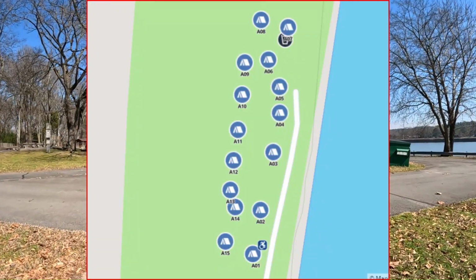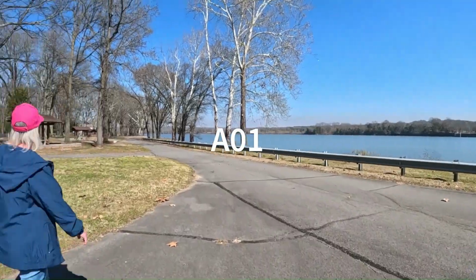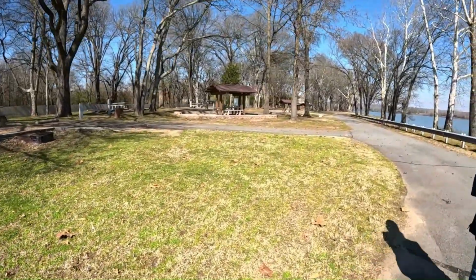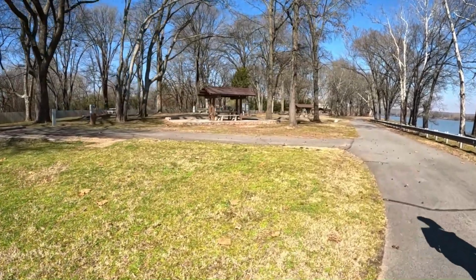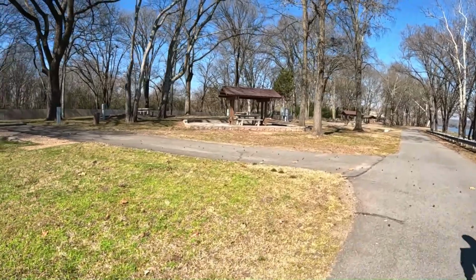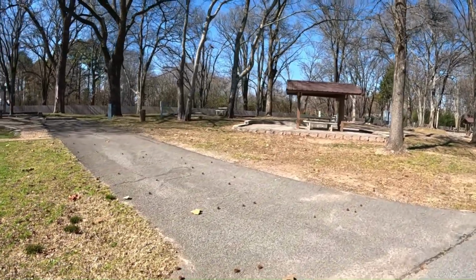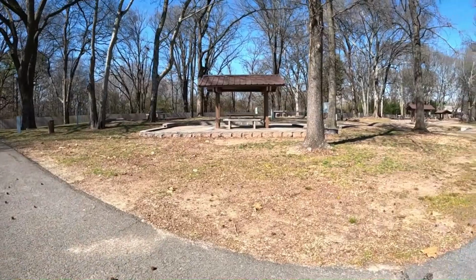Section A is closed for the winter. A1, it's got a slant to it. If you've got a long rig, you're going to have to raise it up quite a bit. I don't think you can see the slant in the video, but we've seen campers in it, and we've seen them block the front end way up. And the taller your camper is off the ground, of course, the more in the front you've got to raise it up.